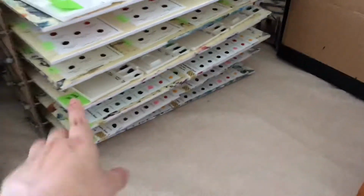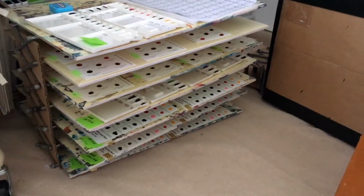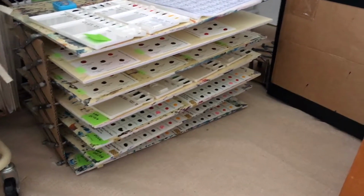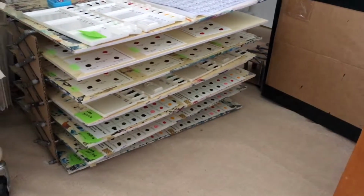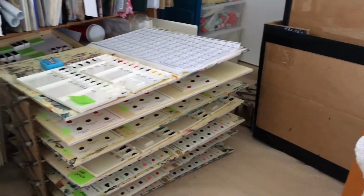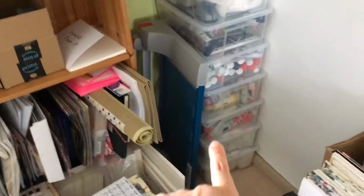Now these boards, I know they look quite dirty, but they're actually covered in acrylic paint from when I used to do acrylic painting, so they don't come off on the paper or the palettes or anything. So all the dot cards are nice and safe. I know they won't come off onto the card. Right, so that is the airing thing done. Let's go over here.